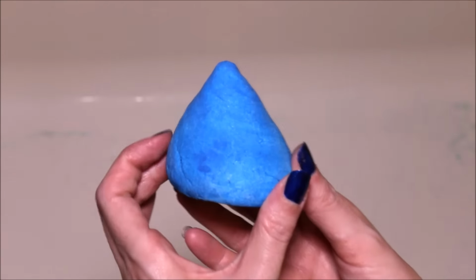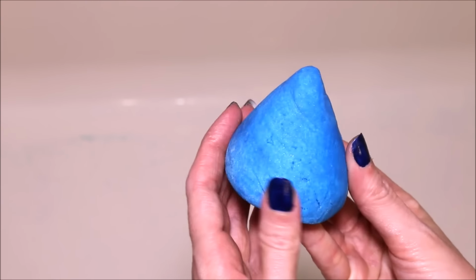I'm going to be doing a demo of a Lush bubble bar. This one is called Temple of Truth.